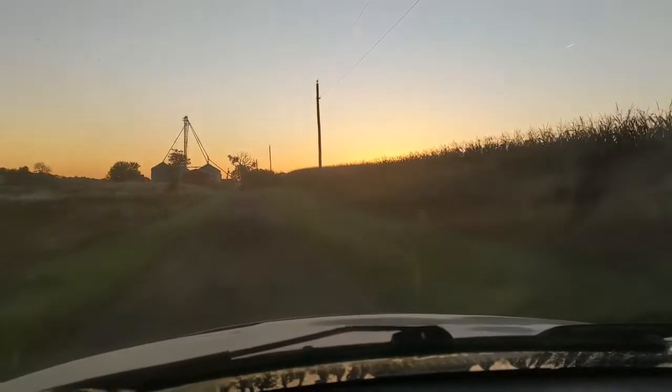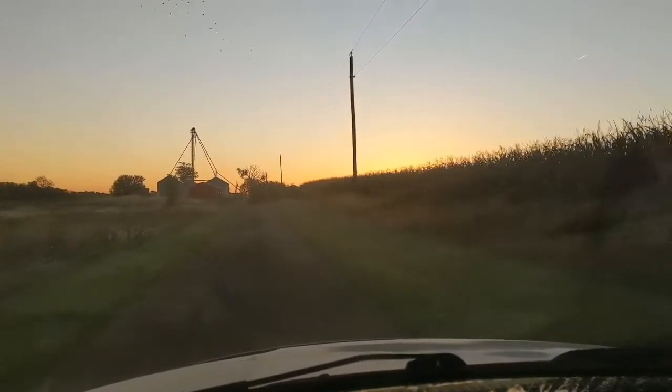So got a camera to put in the grain tank of the combine, so we may work on some of that, and we may try to sell some corn after bid. So we'll just see what happens. Rolling in.